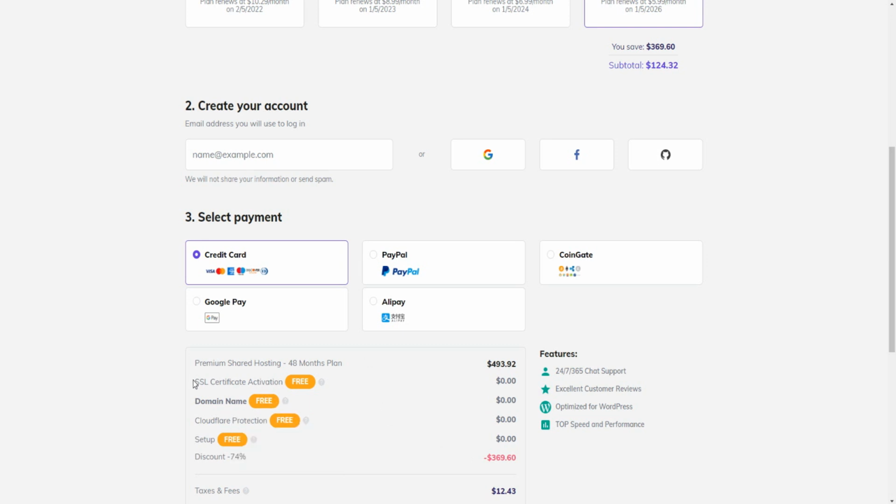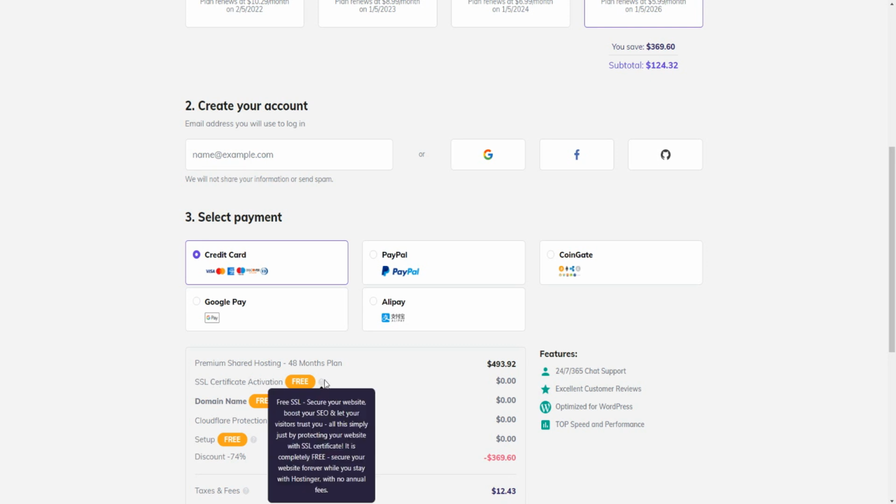As you can see, SSL certificate activation: free SSL, secure your website, boost your SEO, and let your visitors trust you. All this simply by protecting your website with an SSL certificate. It is completely free, secure your website forever while you stay with Hostinger with no annual fees.